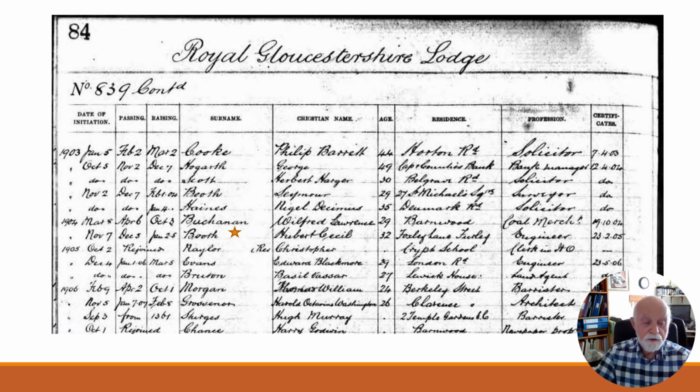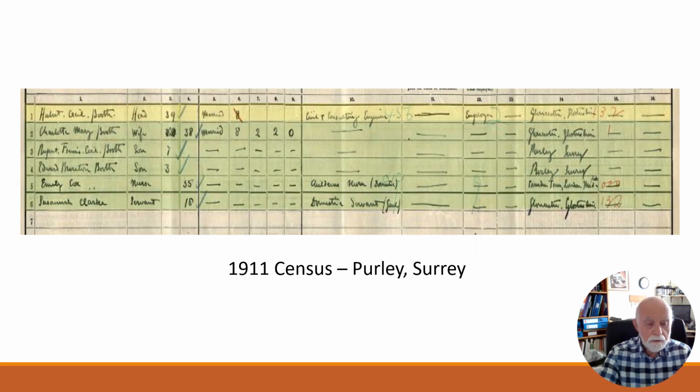In 1911, Hubert Cecil and Charlotte Mary were living at Amberley, Farley Lane, Purley, Surrey.